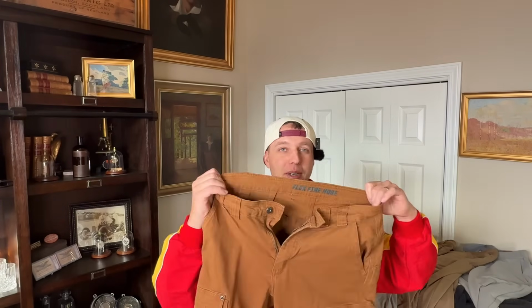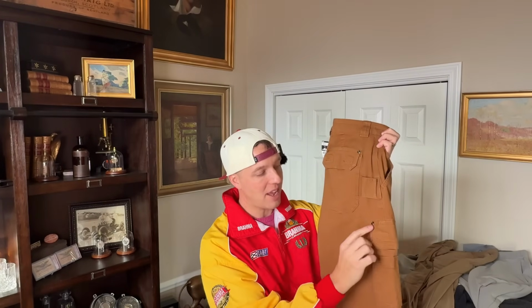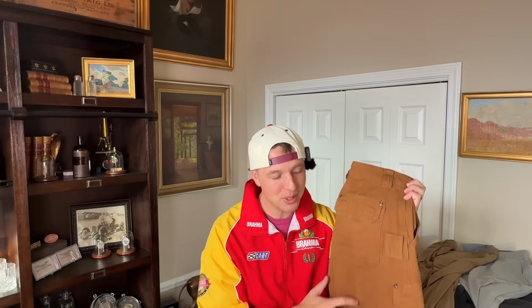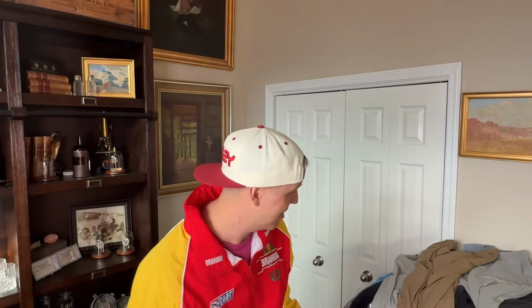Duluth Trading. You guys know I love picking these pants up. $5. Not all Duluth, but these flex cargo, they have to have the rivets, they have to have the cargo pockets, and they have to feel like that really heavy duty fire hose, because that's what they're called. Flex fire hose pants.